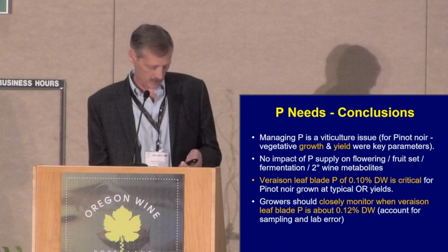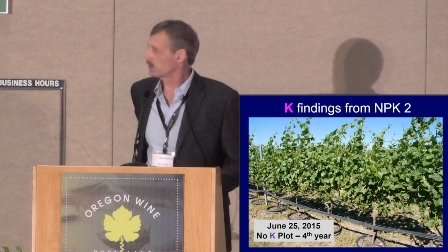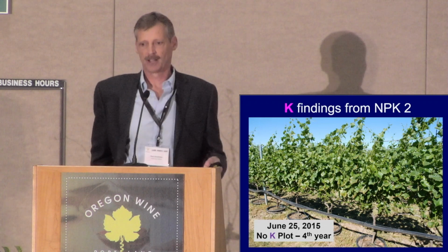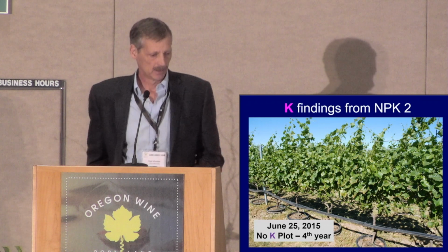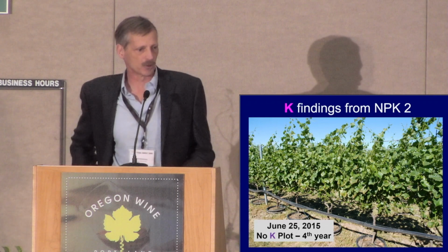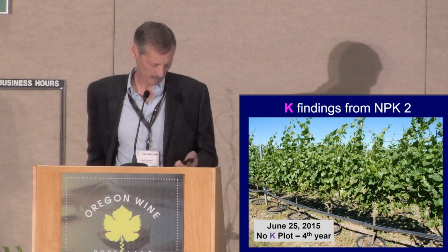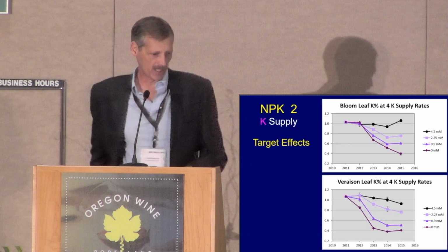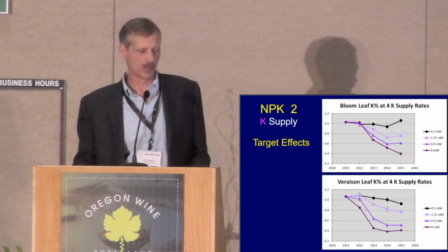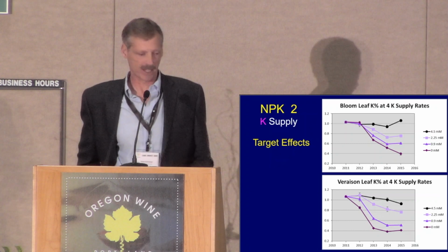Okay, so potassium, I'll do this pretty quickly too. So these are potassium vines, again, 4 years after getting no potassium supply. I don't know if you can see that. I can't see those very well, but you can see some of those leaves don't look too good. But the canopy is still pretty big. And so again, like I did with the other two nutrients, same kind of plots here showing our impact on us manipulating potassium, how that would affect vine potassium status.